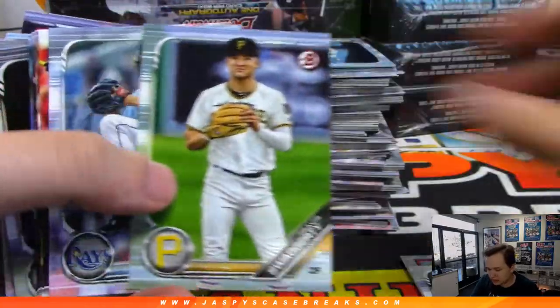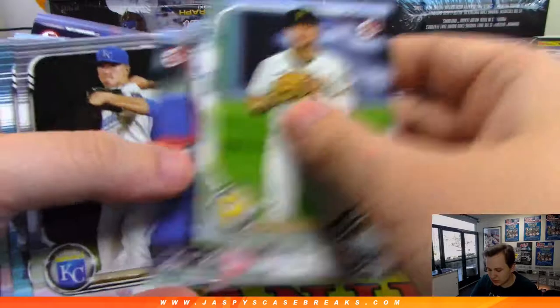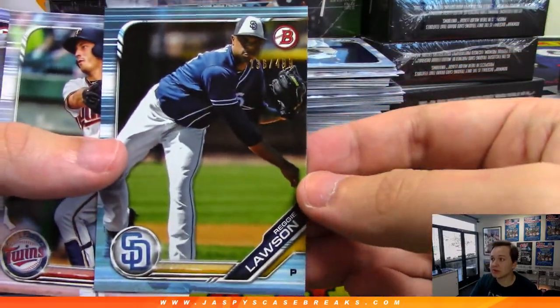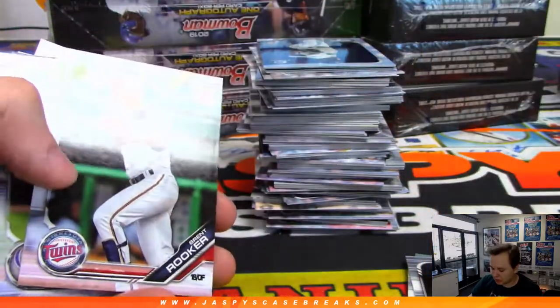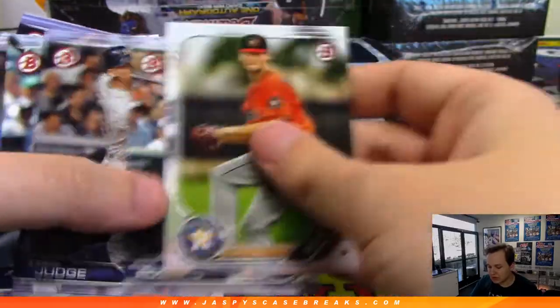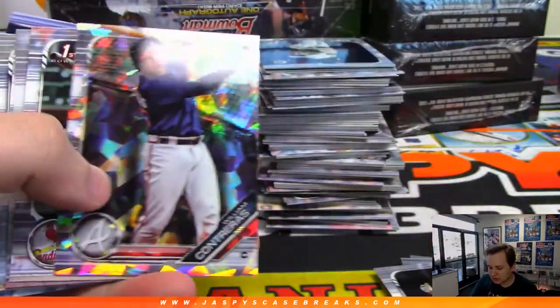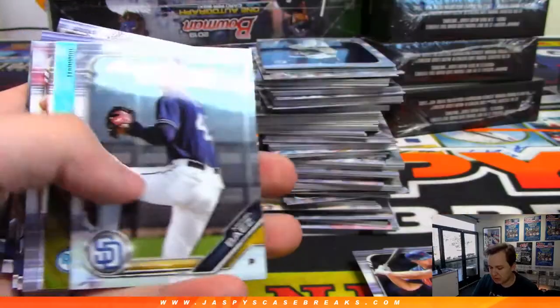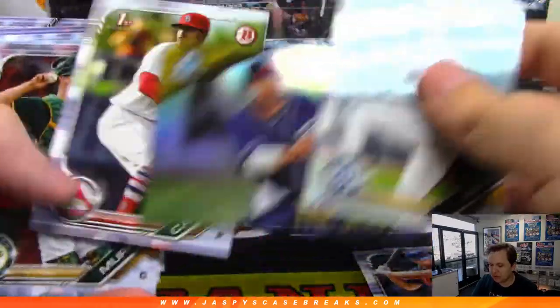Gleyber Torres. There's number 499 paper. All of those numbered paper cards will ship, of course. That's Reggie Lawson for the Padres. There is William Contreras for the Braves, Atomic. There's Matthew Liberatore. Fernando Tatis wrote to the show.